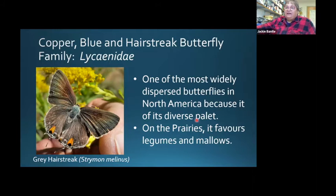Here's another one, the gray hairstreak butterfly, which is part of that same family. This is one of the most widely dispersed butterflies in North America because it has a diverse palate, eats a lot of different things. On the prairies, it likes legumes and mallows. So again, legumes, anything in the legume family.